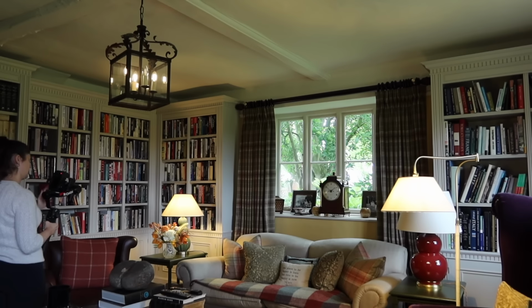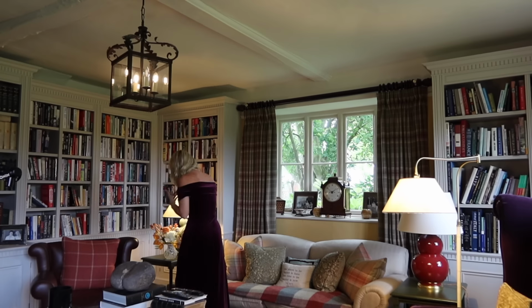So let's do this. I need to really dry this. She was dropped in a puddle yesterday. There we go, and now in focus, fabuloso.